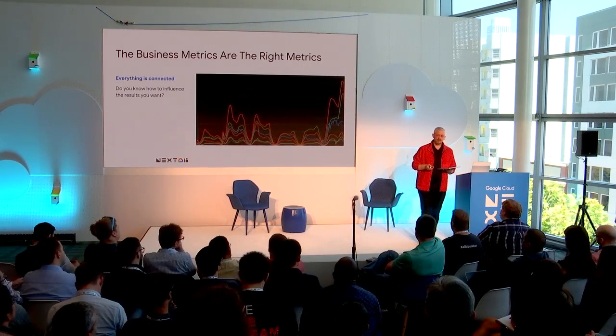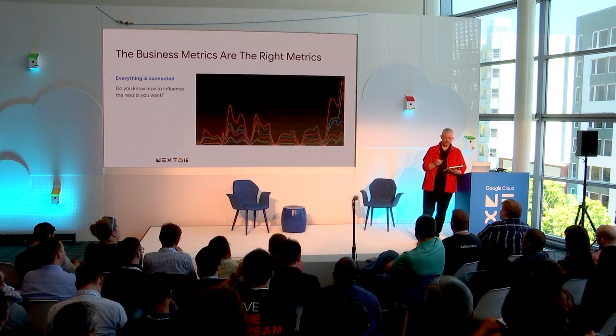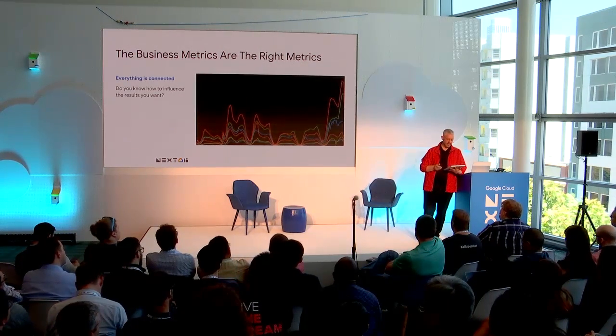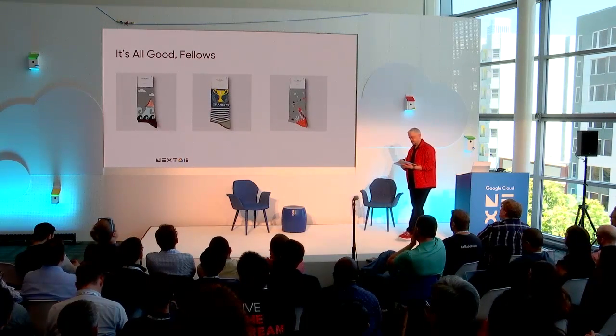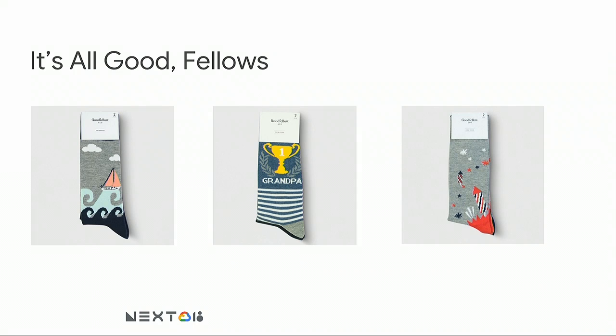Big sites with a lot of volume have a lot of moving parts. So just try to remember that the business metrics are always the correct metrics when it comes right down to it. They're the ones that you want to influence. So what are Target's business metrics? At the end of the day, what we really care about is the act of selling socks.